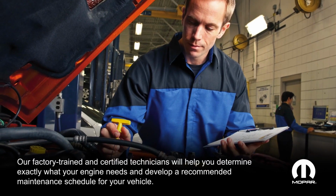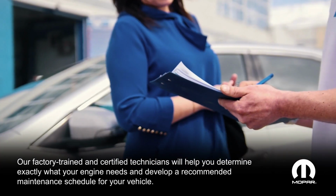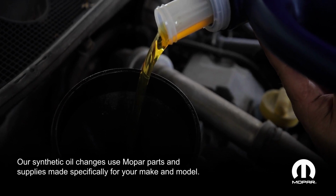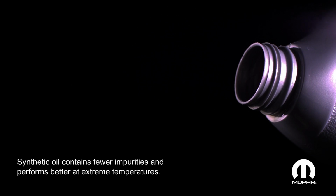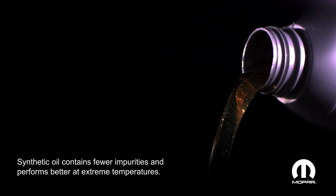Our factory-trained and certified technicians will help you determine exactly what your engine needs and develop a recommended maintenance schedule for your vehicle. Our synthetic oil changes use MOPAR parts and supplies made specifically for your make and model. Synthetic oil contains fewer impurities and performs better at extreme temperatures.